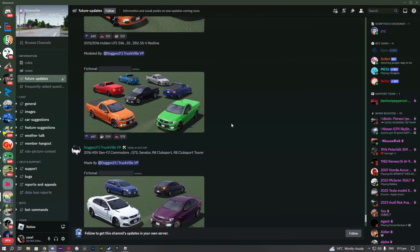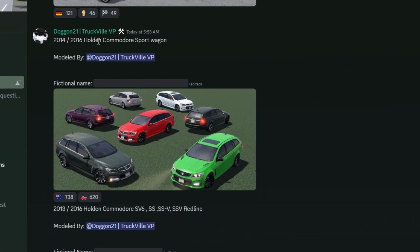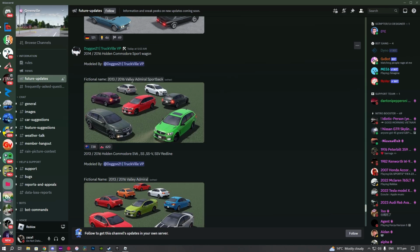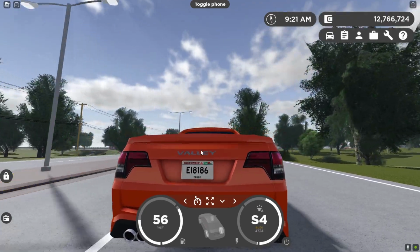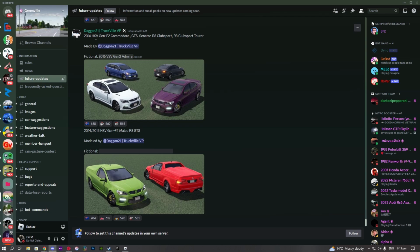But it's really sick, because if you guys pay attention to the future update here, it is branded as a Holden Commodore now, as you guys can see. And as you can see, it has its own brand name, which is Valley, which also matches the brand name at the back of this Holden Commodore Ute right here. Then the HSV versions of the Holdens are going to be branded as VSV, which I'm assuming just stands for Valley Special Vehicles. So yeah, it's pretty cool to be honest.